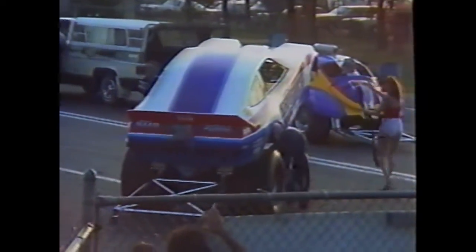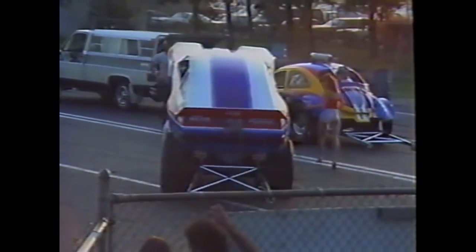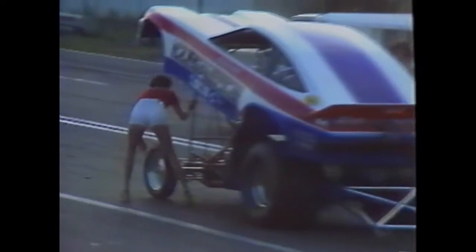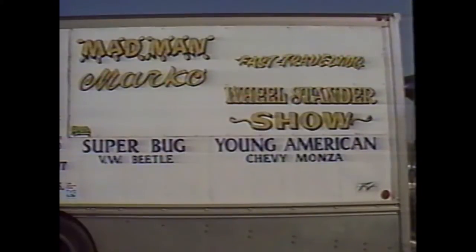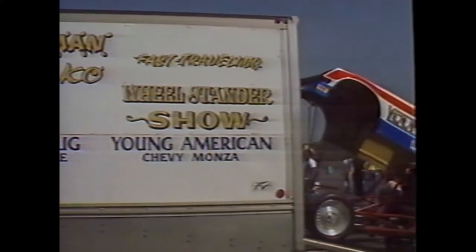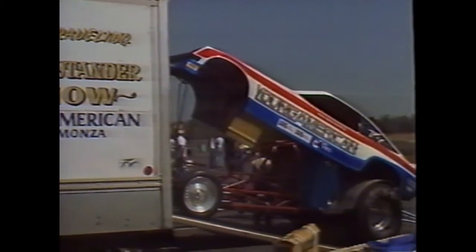These cars are tube chassis type, almost like a rear engine funny car. The reason the engine is in the rear is all the weight transfer is in the back of the car, and what it does is makes a good lifting type effect to the front of the car. Down the quarter mile, front wheels up in the air the whole way down the quarter mile.